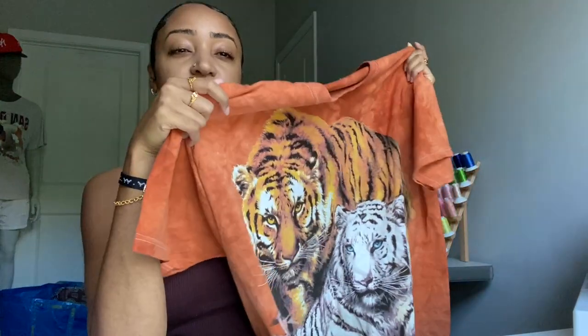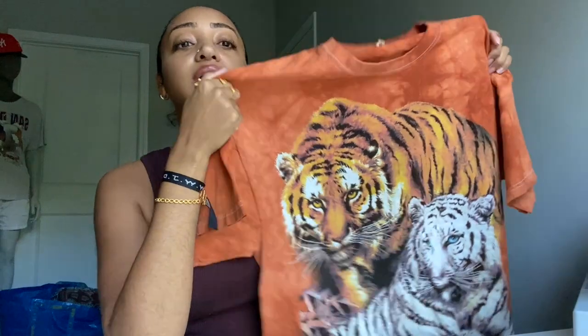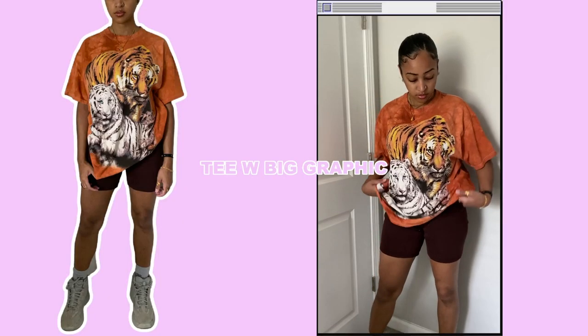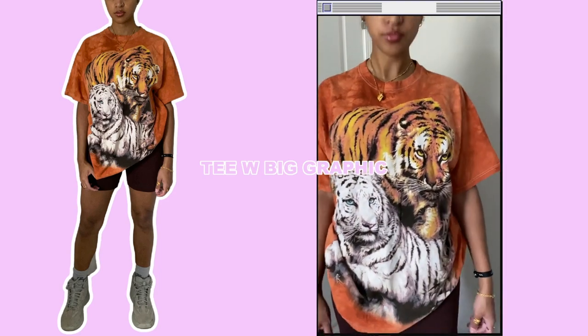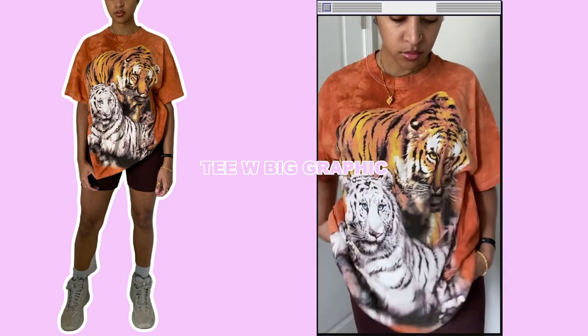And then the next piece is this. I don't know what this really is. The tag is torn out, but I thought it was really cute. It has some tigers on it. It looks cool. It's kind of like an orange tie-dye-ish looking shirt. The quality was good. I also feel like shirts like this are a good piece to have in your closet. A little bit of color. I think this type of burnt orange looks good all year long also. I feel like anything with a big graphic on it looks cool.